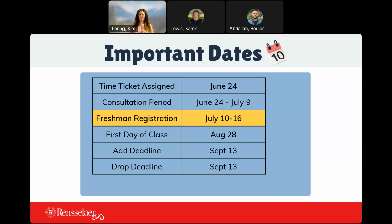Generally, we recommend try to do everything in the first week because if you're in the second week, you are responsible for making up work. But you do have the ability to change in and out of classes up until that 2-week time frame.